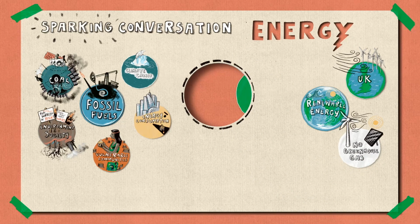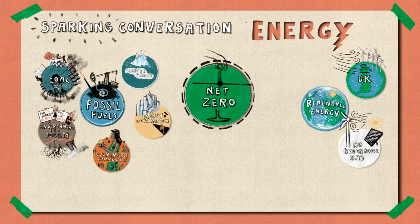In order to stop the global climate from changing, individuals, communities, and governments around the world are aiming to make all our actions and activities net zero. Net zero means achieving a balance with how much carbon dioxide our actions release into the atmosphere and how much carbon dioxide we're able to take out of the atmosphere through various means like tree planting.